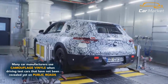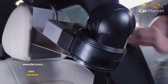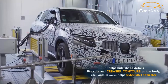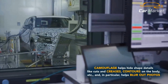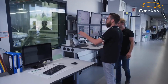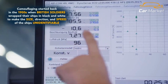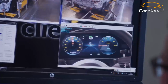Many car manufacturers use camouflage vinyls when driving test cars that have not been revealed yet on public roads. Camouflage helps hide shaped details like cuts and creases, contours on the body, etc., and in particular, helps blur out photos. Camouflaging started back in the 1900s when British soldiers wrapped their ships in black and white to make the size, direction, and speed of the ships unidentifiable.